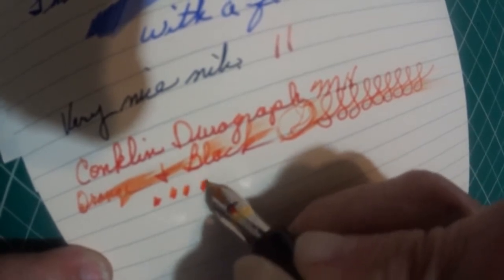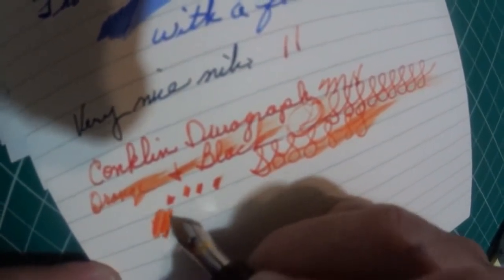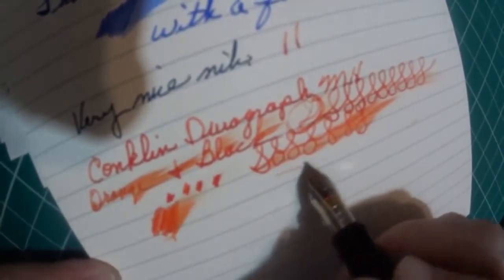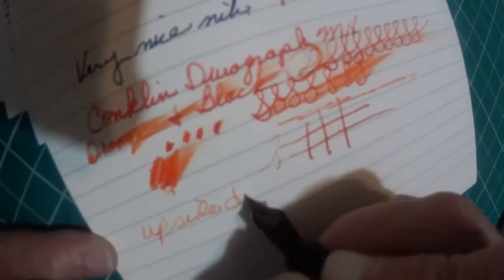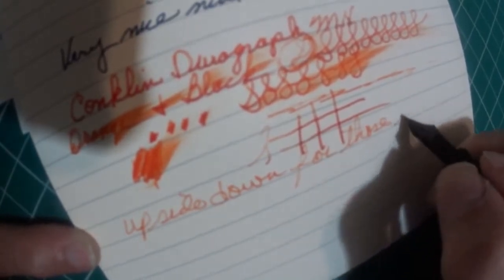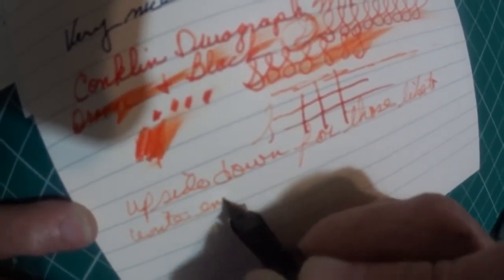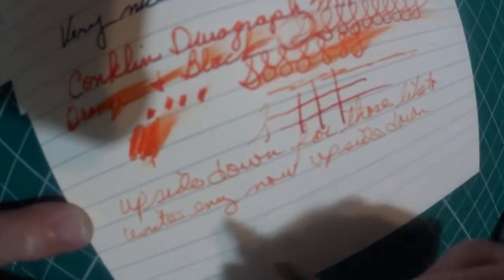Now, we're going to do some S's. Nice ink flow and wetness. Well, we already know it's going to be wet. It is wet. Upside down. For those who like to write every now and then upside down. Why? Some people like it. It'll give them a fine nib. And there you have it.